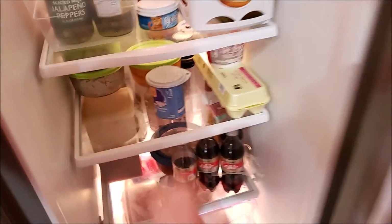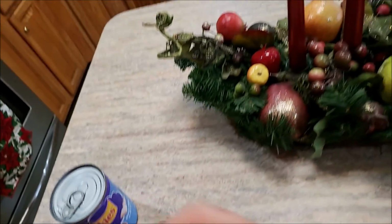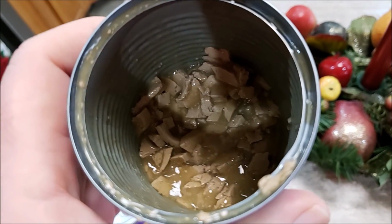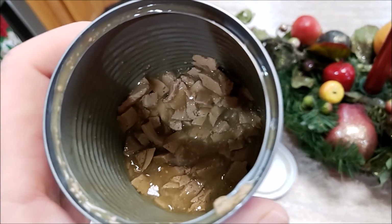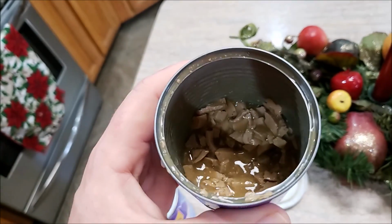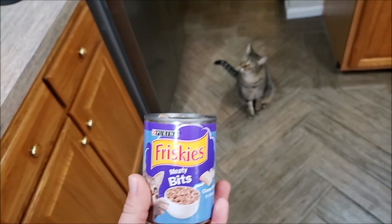Let me see if I actually have one open in here. Yep, so you guys can see what it actually looks like. Same can, and give you an idea of how interesting this is. You can literally see it's little bits of fish, or what I would assume is fish, and it's in some type of sauce. The smell is very reminiscent to me of tuna, actually, but it is totally different than the ocean white fish and tuna that they had before.